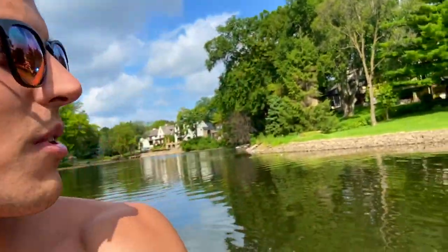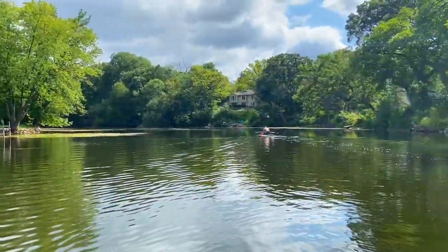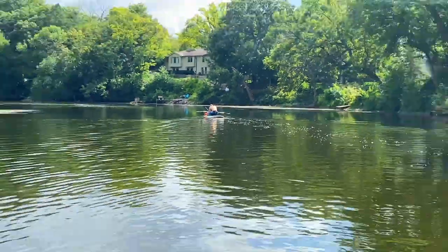The creek is pretty wide right here, and that's because in about half a mile it's going to be dammed up here pretty soon. So hopefully after that dam it's not going to be too narrow. We might have to do some more walking after that. But we're just taking in the views of these cool houses. Oh yeah, and there's Britton up there, having some fun.